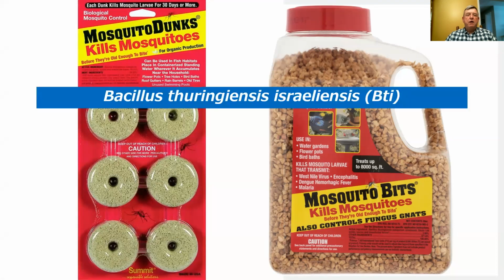They actually use an organism. It's called a BT organism. It's Bacillus thuringiensis israelensis, and it's packaged in these little donut-like objects called dunks or the crumbles. That organism will keep a mosquito larva from completing its life cycle. It will not let it turn into an adult. So if the eggs that are laid never become adults, then you're reducing the population of adult mosquitoes that are out there potentially feeding and looking for a blood meal.